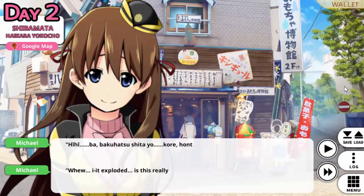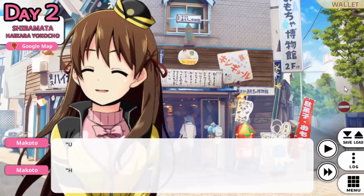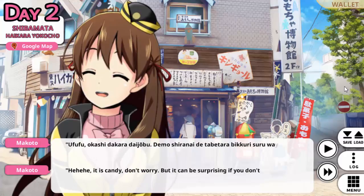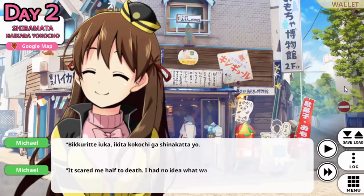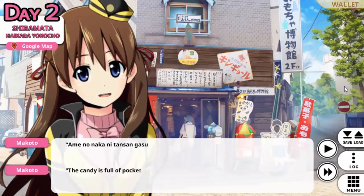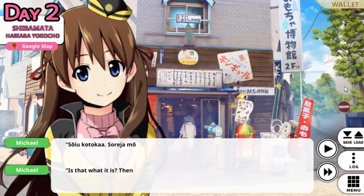Phew. Exploded. Is this really candy? Oh, come on, Mr. Protagonist. Don't tell me you never had candy like that before. It is candy, don't worry. But it can be surprising if you don't know what it is when you eat it. It scared me half to death. I had no idea what was happening. The candy is full of pockets of carbon dioxide, which pop as it dissolves. Is that what it is?